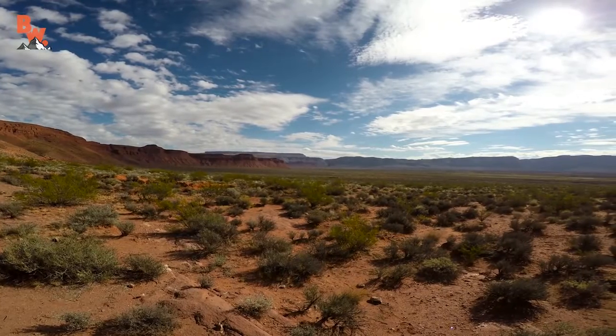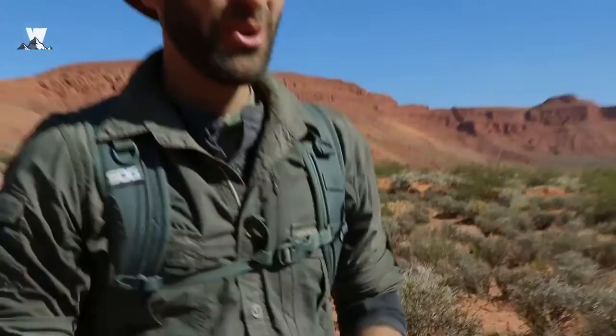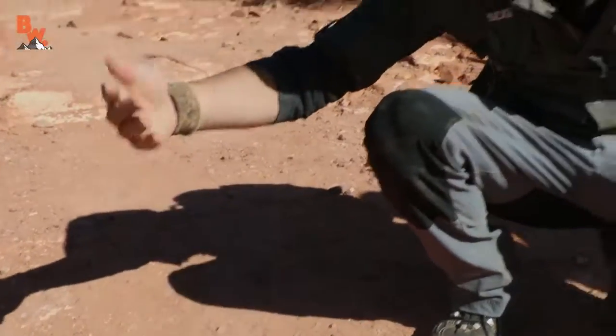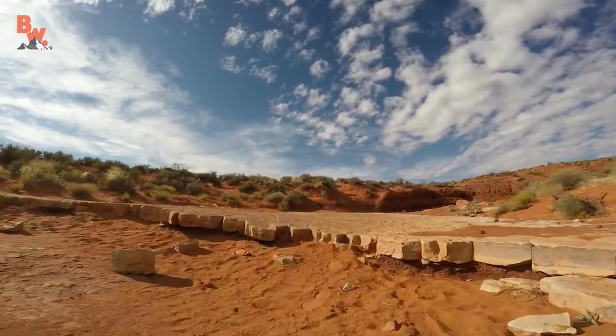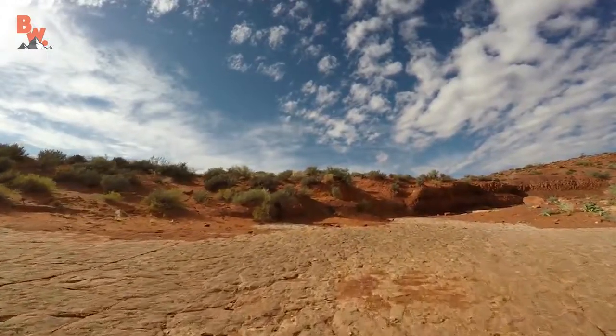It is hot, it is dusty. Look at this, check this out. Can you see all the dust coming off of me? Oh yeah. It is, what do you think it is? About 100 degrees out here right now? At least. At least 100 degrees. And look at how bone dry this is, check this out. Look at that, it is just red dust. It's amazing to think that at one point in time, dinosaurs were walking right through this environment.